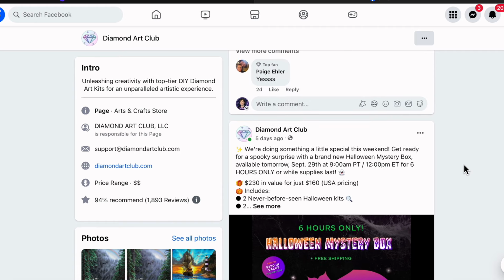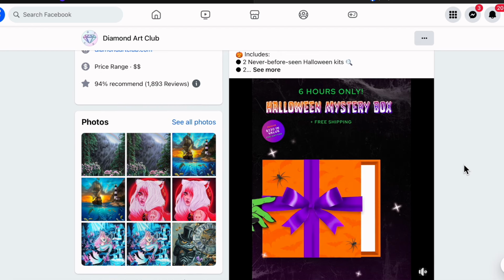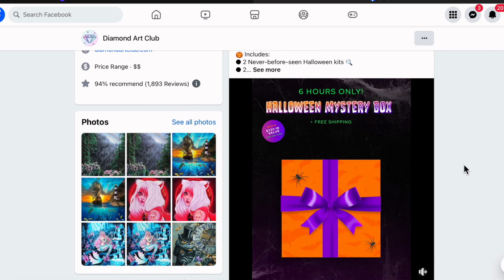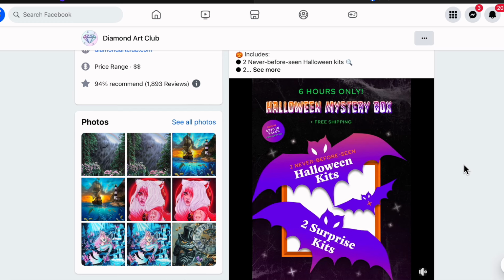Let me know if you did purchase a mystery box and if you got it yet, what you think of it. I know personally there is one image in that mystery box called Pumpkin by Area Illustration that I would love to find on a destash site. So if you have the box and you don't want that painting, let me know.